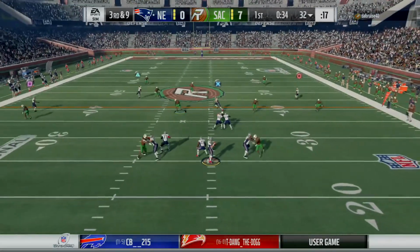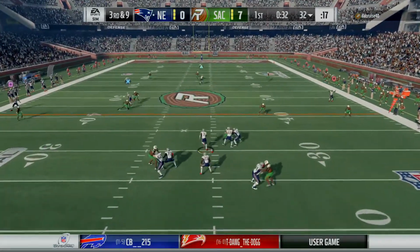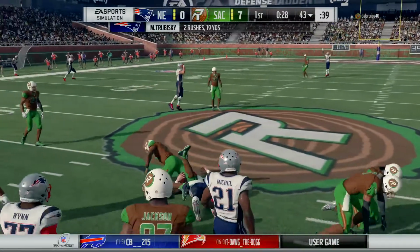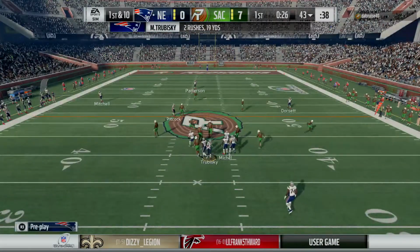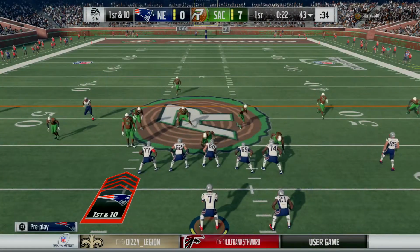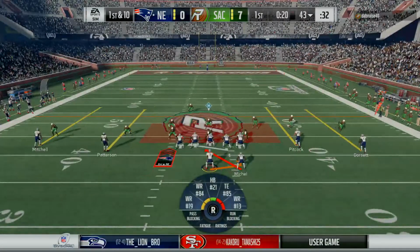Play action. Now Trubisky. They find some open field here. And he's taken down at the 43, but not before picking up the first. That goes as a gain of 11 and a Patriot first down.